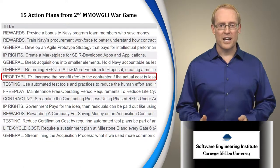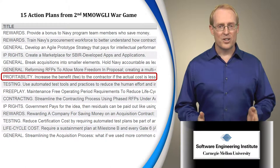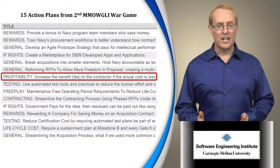Yet another action plan recommended increasing the incentive paid to a contractor if the actual cost of their delivered solution was less than the targeted cost. The goal is to give industry a clear mechanism for reporting cost savings, a clear way to calculate the reward for cost savings, and a transparent method for inspecting actuals over time.